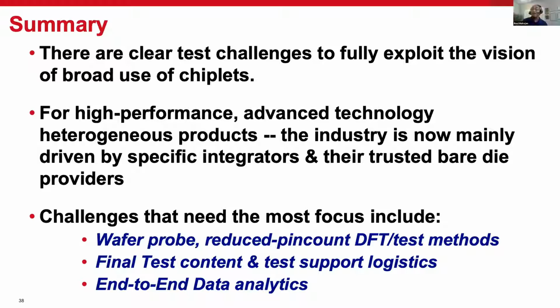Yeah. By the way, excellent thinking on the data analytics. I'm always impressed by how much information we miss when we don't do this cohesively. So thank you, Phil. This is excellent.